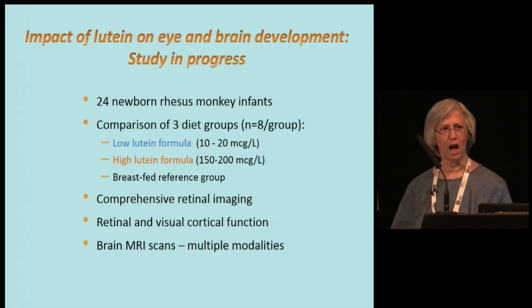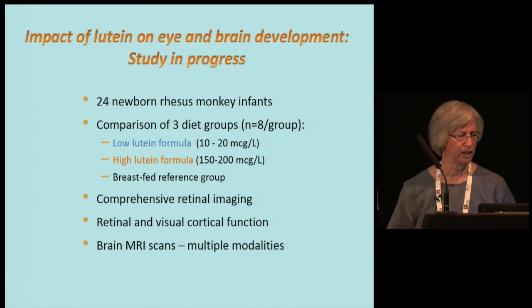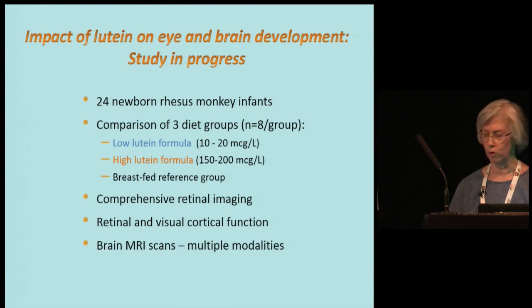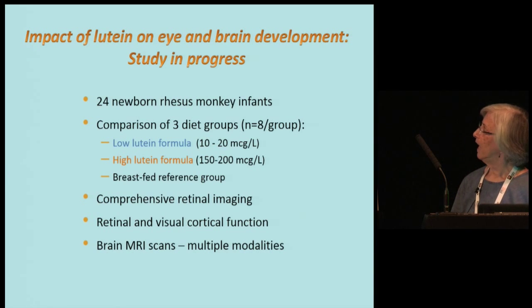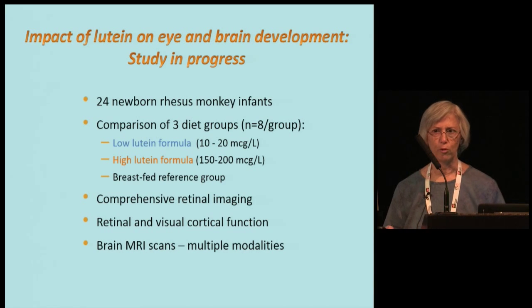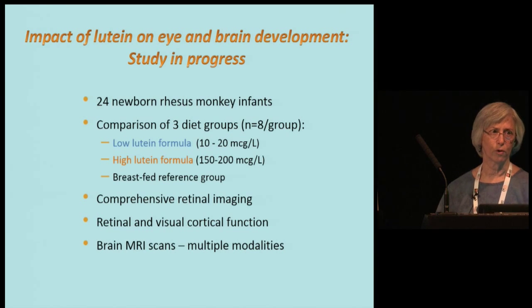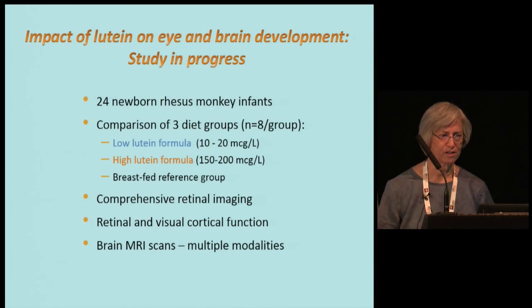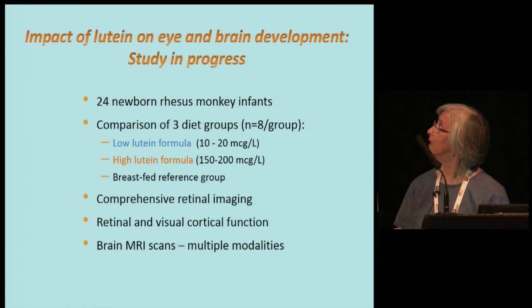So the study that's now in progress, and I will not be able to present very much of this, just a bit of preliminary data in the later part of the talk, involves 24 newborn rhesus infants in 3 groups: a low lutein formula, a high lutein formula, and we have a breastfed reference group. And we're doing 5 different modes of retinal imaging on these infants, as well as measures of cortical and retinal function, and several types of brain MRI scans. So we're going to be very excited next year presenting you a whole lot of data from this study.